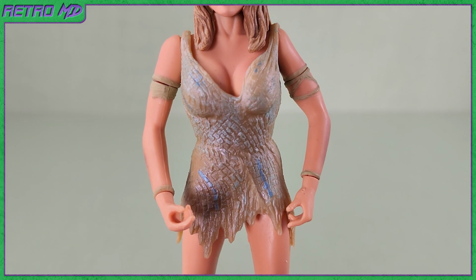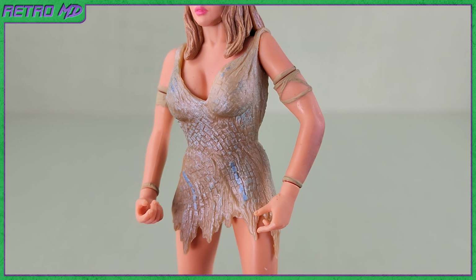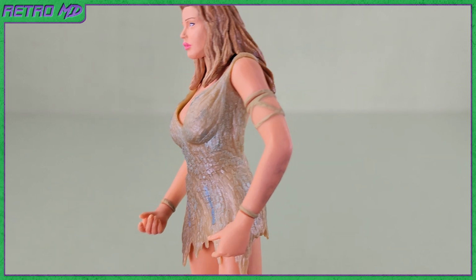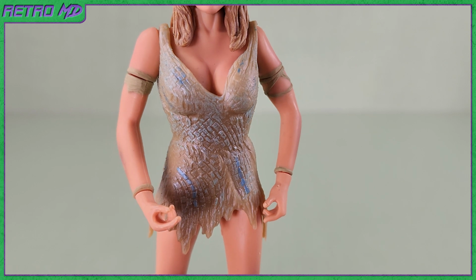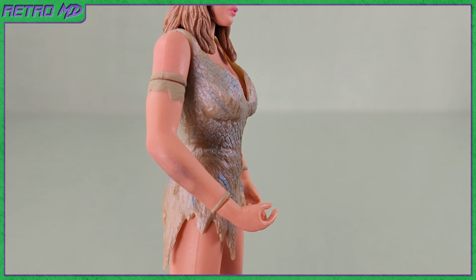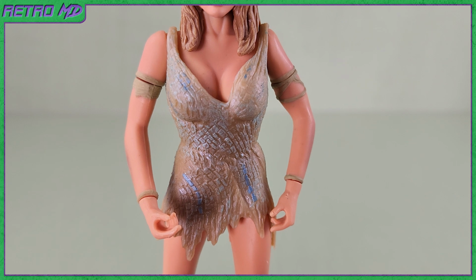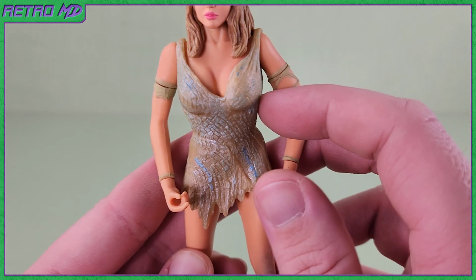Her wardrobe consists of a tattered and dirty low-cut dress. It's meant to be inspired by Nova's outfit in the original Planet of the Apes film. In the film, the outfit is darker in color. The figure went for a more light tan color, but if you look closely, there are some blue highlights. There's an added wash on her forearms to give them a dirty or bruised appearance. Her arms contain sculpted little pieces of fabric. The outfit is made of a softer plastic material.